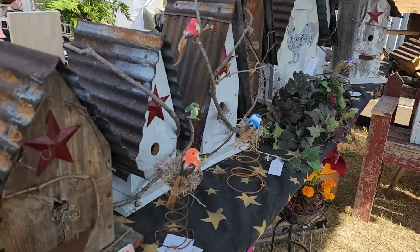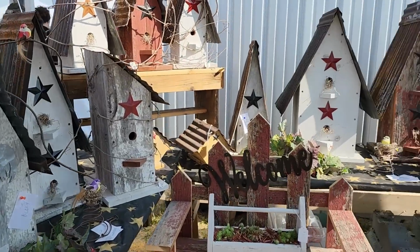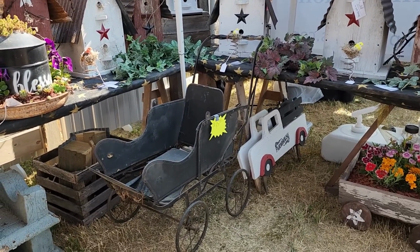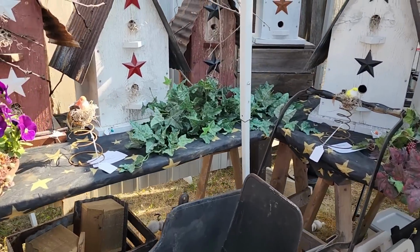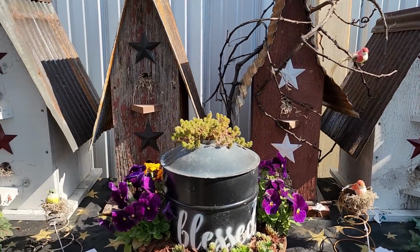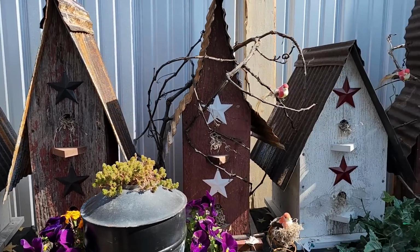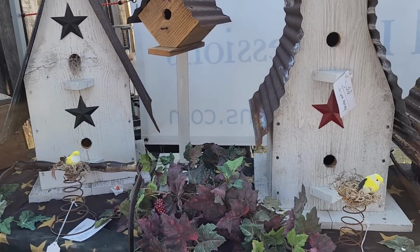Look at these gorgeous birdhouses. Look at this old buggy down here. This candle smells awesome. See that buggy? Isn't that cute? They are nice. They're gorgeous. Put them on a post or like on that stump that we've got out there. A bunch of them are already sold. I love the little birds on the springs.